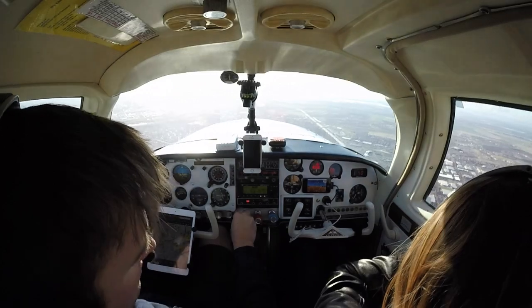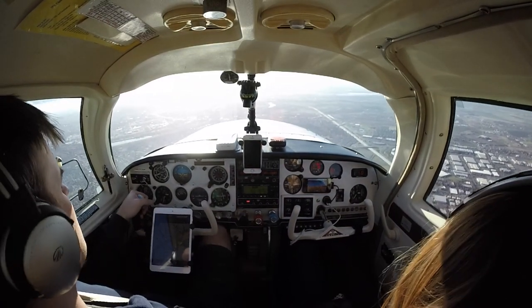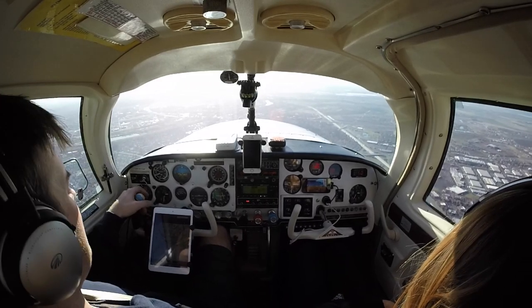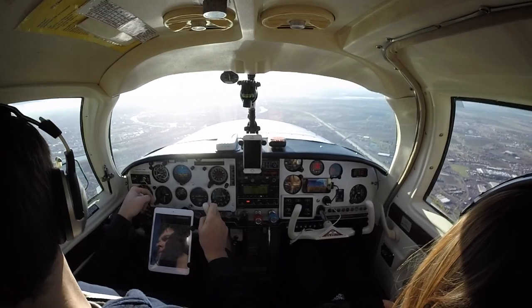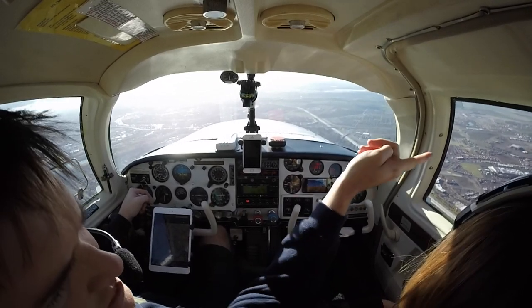Oh, Campy lives right over there. I know where she lives. Alright, we're about 10 minutes out. Probably get handed off to Travis. That's international out there. Yeah.